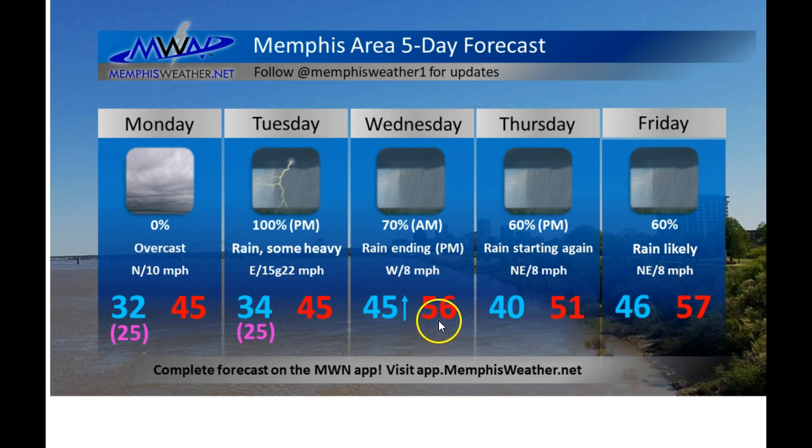We will see the temperatures Tuesday night actually rising a little bit, and a high on Wednesday of 56. Brief respite there from Wednesday into early Thursday. Another chance of rain moves in by Thursday afternoon, it appears. Winds out of the northeast. Temperatures generally mild, 40 for the low, 51 for the afternoon high.